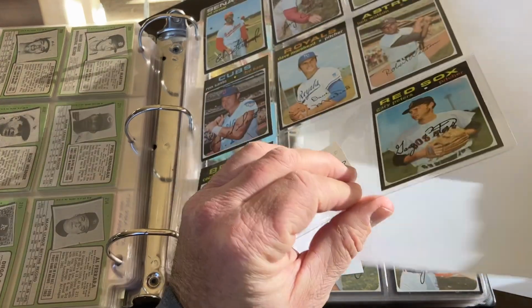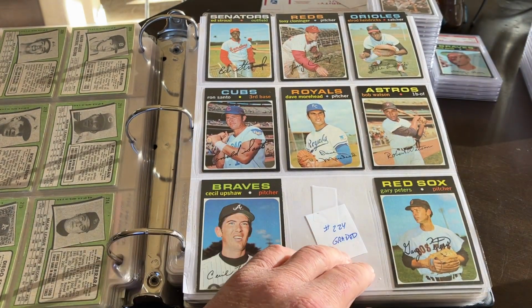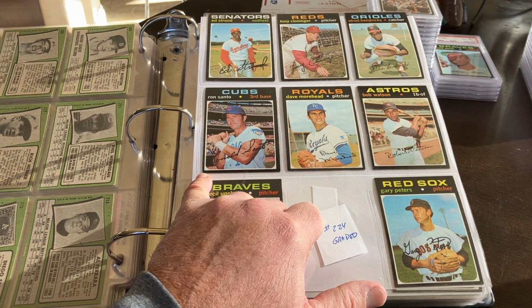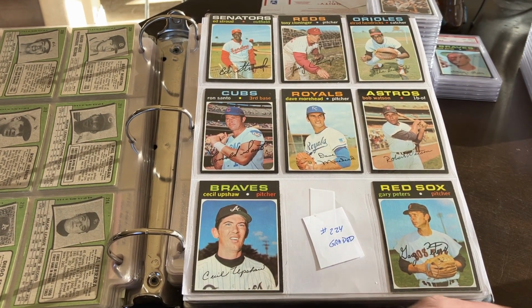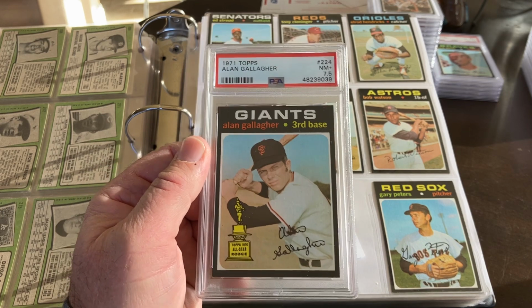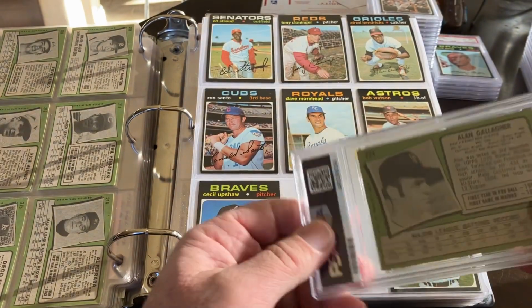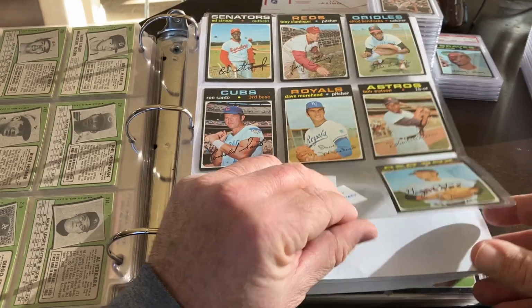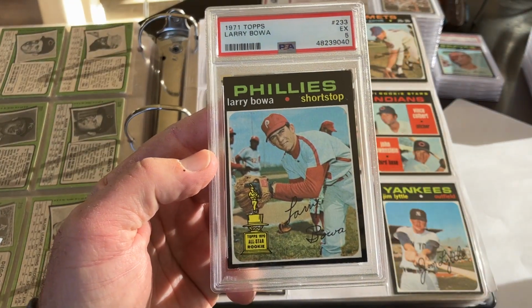And we have, I'll slip these into the next couple there. All right. Some decent, Ron Santo, I need to get him graded. That corner down there is really rounded, so I've got to see if that one's going to get graded or get another one. 224. I don't know why Cecil Upshaw's picture is always funny to me. Alan Gallagher in a 7.5, one of the highest that I have graded for this set. So card 224. 233 is Larry Boa in a 5.